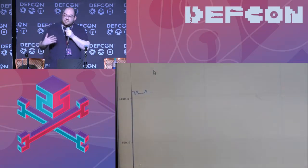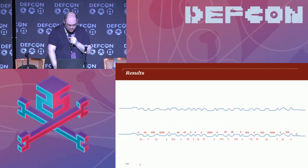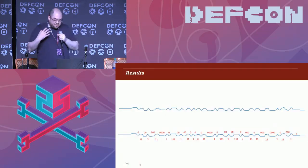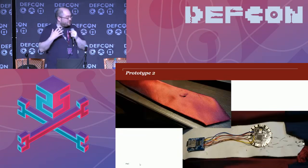And then what you can then do is demodulate the data and retrieve the original bits. And that's not particularly covert, kind of just plonking a breadboard down to a screen. So this is a more covert application.